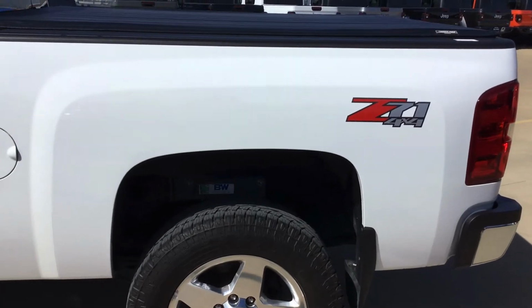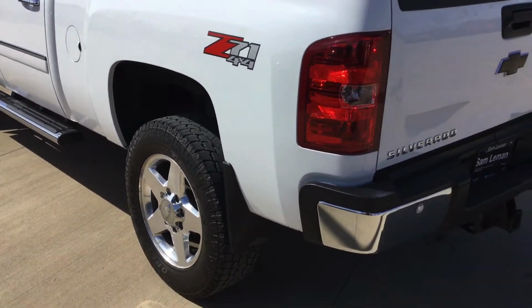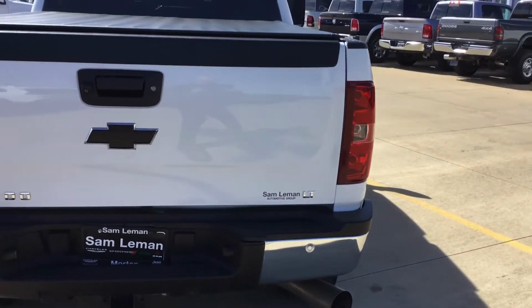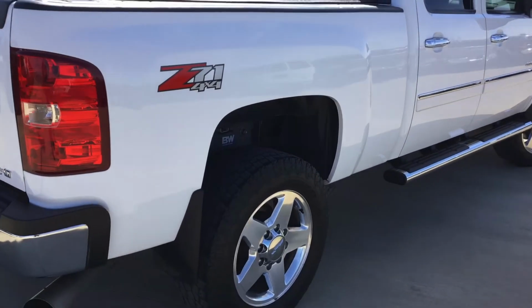I'll open up the inside of the bed, I'll show you that. In fact, I know it's a gooseneck, I can see it from here. Rear bumper's in good shape. LT trim, so it's cloth seats. Power windows and power door locks. Z71 pack.